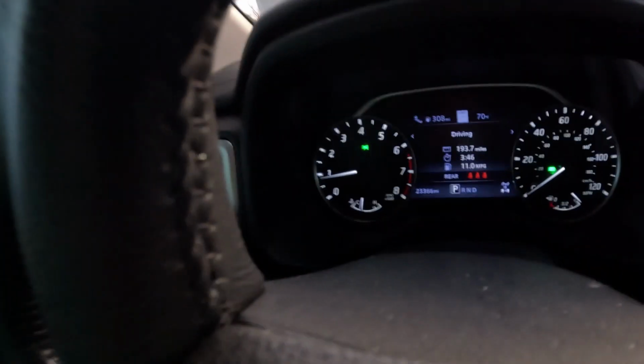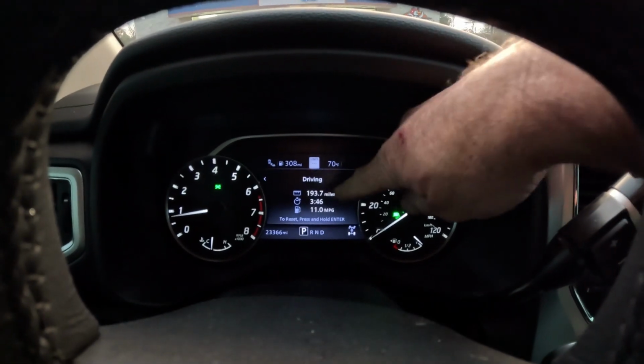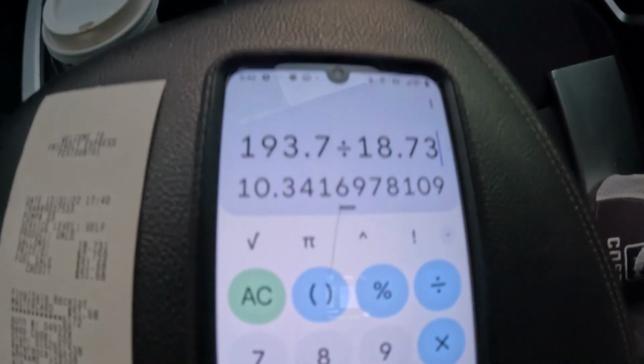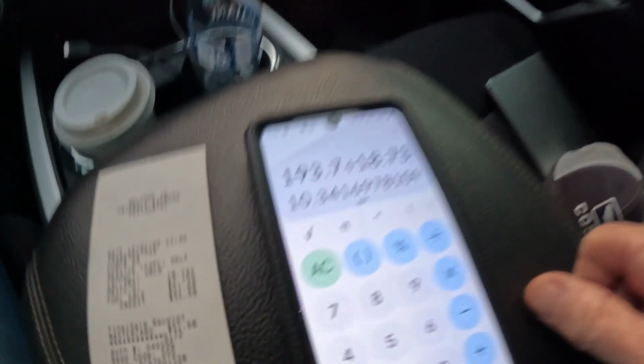All right, so here is what we have got. 193.7. I don't know if y'all can see that, but it's 193.7. That's how far we've been. And we just got 18.73 gallons of fuel. So let's see, 193.7 divided by 18.73. All right, so here's what we got. This says 10.34. That's actual, because that's the odometer, so it's synced with the odometer, I'm sure. It's got to be. So that's coming out at 10.3.